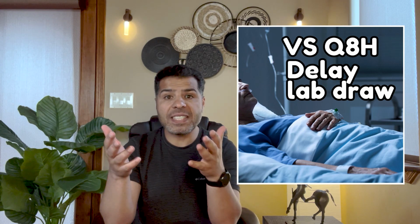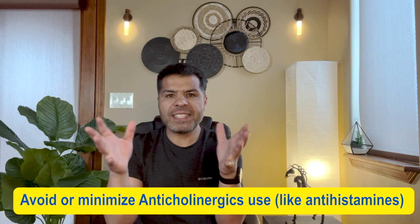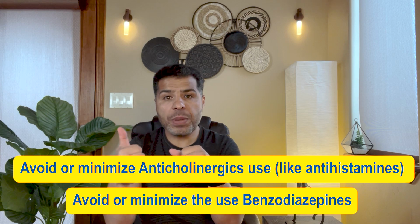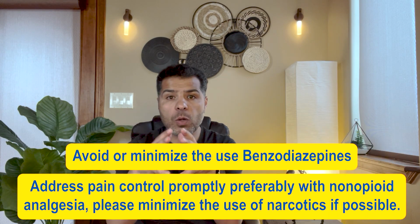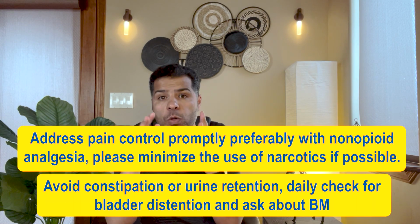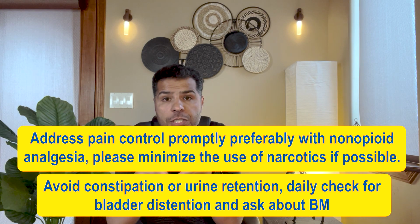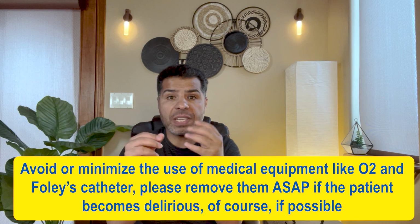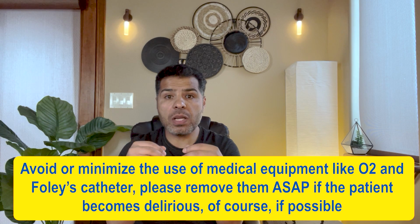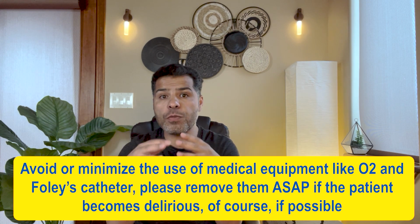Have labs drawn at 6 a.m. or later if possible. Avoid or minimize the use of anticholinergics like antihistamines. Avoid or minimize the use of benzodiazepines. Address pain control promptly, preferably with non-opioid analgesia. Please minimize the use of narcotics if possible. Avoid constipation or urine retention. On your daily round, check for bladder distension and ask about a bowel movement. And avoid or minimize the use of medical equipment like oxygen and Foley catheters, and please remove them as soon as possible if the patient becomes delirious, of course, if possible.